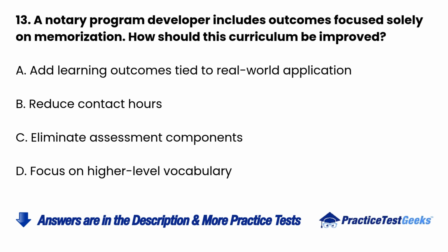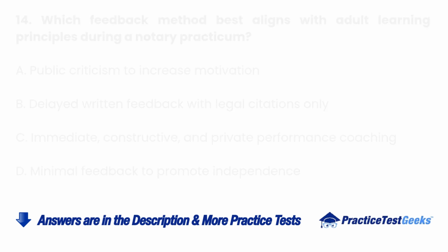13. A notary program developer includes outcomes focused solely on memorization. How should this curriculum be improved? A. Add learning outcomes tied to real-world application. B. Reduce contact hours. C. Eliminate assessment components. D. Focus on higher-level vocabulary.